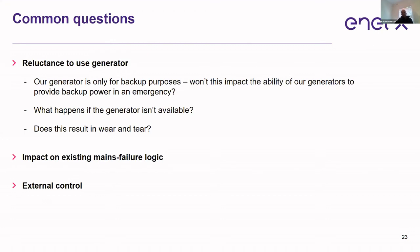Does this result in wear and tear? We went through this earlier. There's about 30 hours worth of running per year, and most generators are able to run for tens of thousands of hours, which is the advice that we've received from multiple engine manufacturers. It's actually better for you to run your generator more often than is the case. At hospitals, of course, this isn't necessarily applicable because you tend to have some pretty good testing procedures.